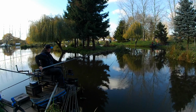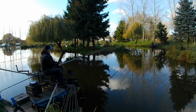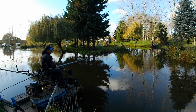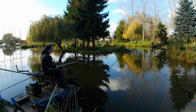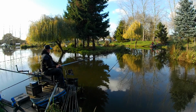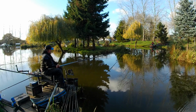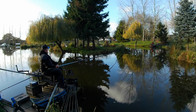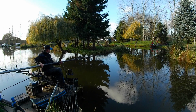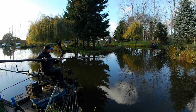Now I'm going to lay this rig in to the right because it does start shelving up towards that island to my left. So as I'm laying it in, it will rest against that shelf. It's not much, but it's enough to make me want to let the rig fall from the right to the left. And it's not in there too long, and I hook an F1. And guess what? It's not foul hooked.